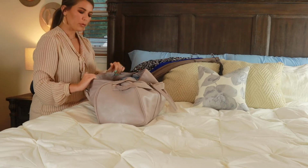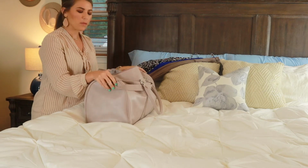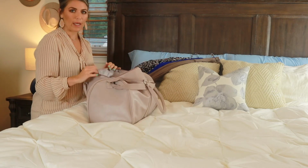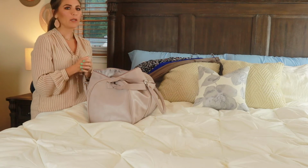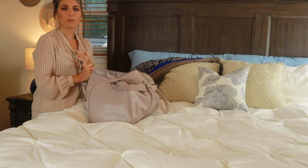So I still have a little bit more room in here for a few other items, so I'll probably put my chargers. I may bring my camera with me. I can probably fit that in here. A few other things, some dry shampoo.